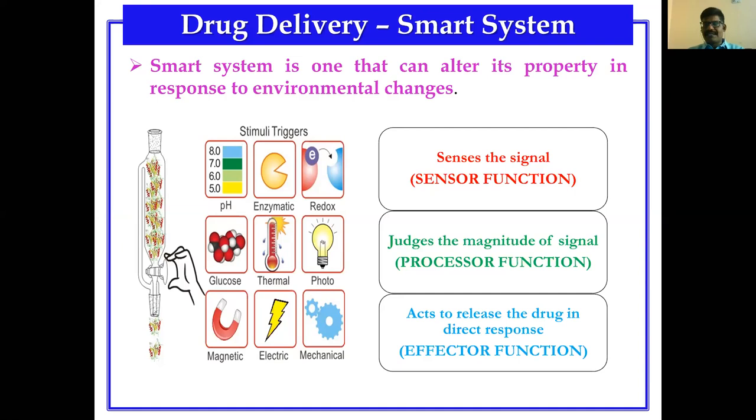The stimuli responsiveness may be of different kinds: pH, enzyme, a reduction system, glucose, internal or external temperature, light, magnetic, electrical, or a mechanical stimulus.